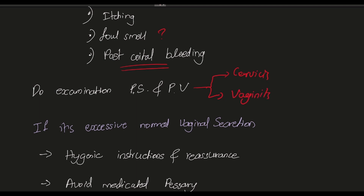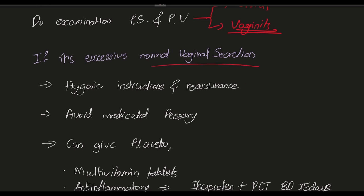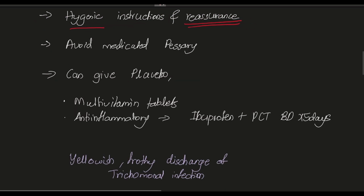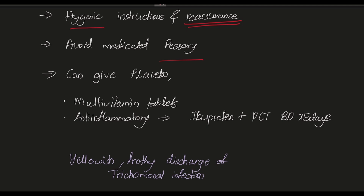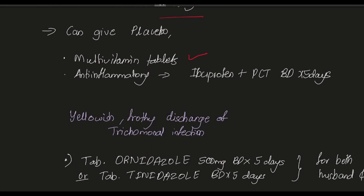Okay. Sometimes what happens is that it will be a normal vaginal secretion which is excessive in nature. For that, you must make sure that the patient is maintaining hygiene, give her reassurance and tell her that it's normal. Avoid medicated pessaries, and you can also give some placebos, for example, multivitamin tablets and ibuprofen and paracetamol combination drugs 2 times per day for 5 days, which are anti-inflammatory in nature.